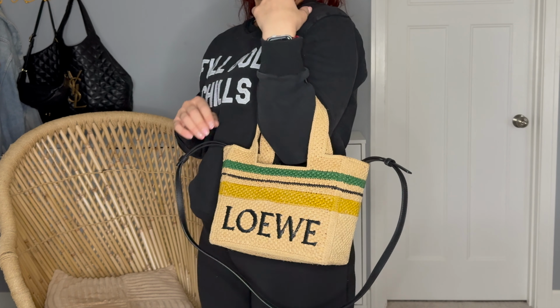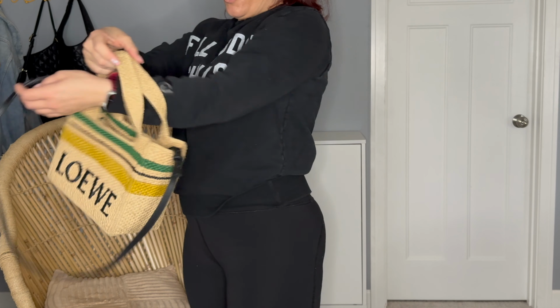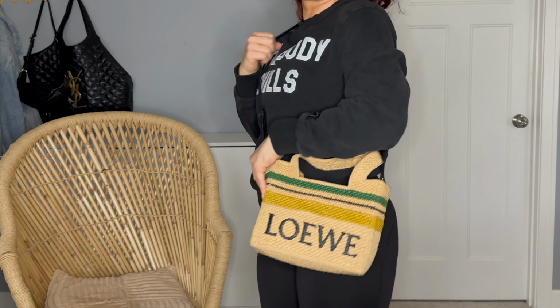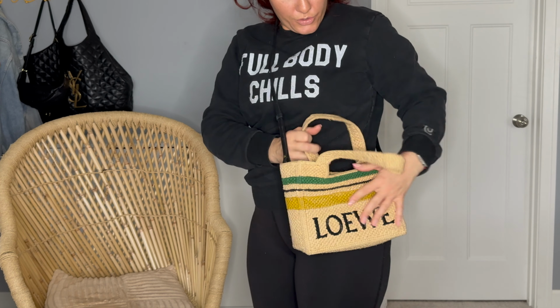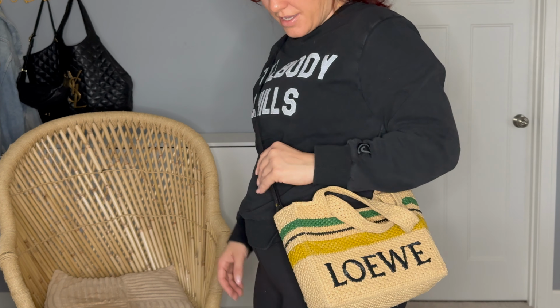But here it is in the crook of the arm. You can't wear it like this. It's a little too tight for that. And I like that it keeps its structure. It still has movement to it, but it keeps its structure. And again, there is no closure for it. It does kind of naturally close, but look how cute that is.